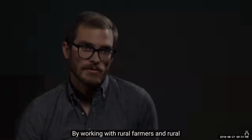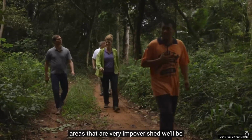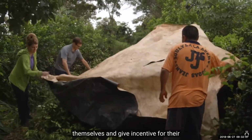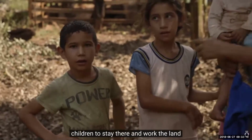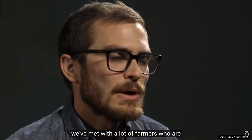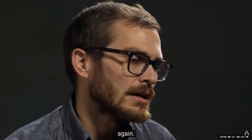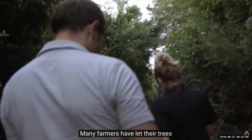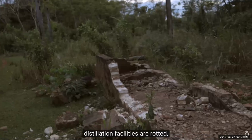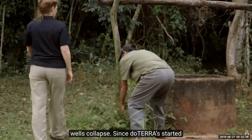By working with rural farmers and rural areas that are very impoverished, we'll be able to provide jobs for the farmers themselves and give incentive for their children to stay there and work the land that they have been working for decades. We've met with a lot of farmers who are anxious to get involved in Petitgrain again. Many farmers have let their trees grow and not harvested for years. Their distillation facilities are rotted. They no longer have them. They've let their wells collapse.